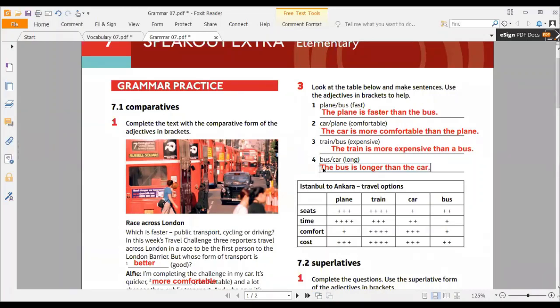The bus is longer than the car. You need the full stop. Right? Just we work on that one. Okay. According to that survey, actually, we have done that activity according to the survey. Options are there, right? According to the survey, we make that one. The table will help us to make that survey, right? That's what we did. So the people's opinion, actually.